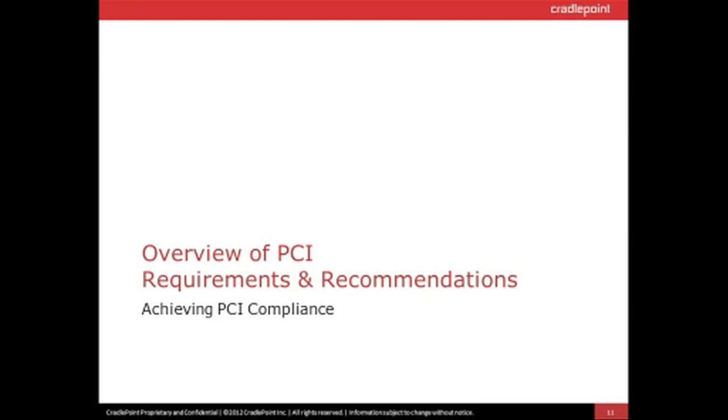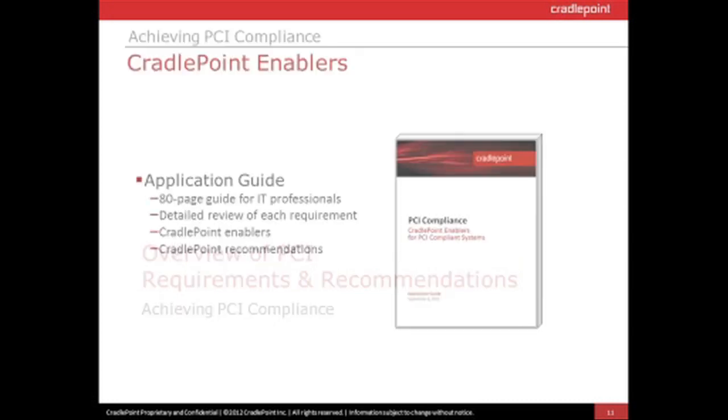All right, let's dig into the meat of it. What we're going to do is go through the 12 PCI compliance requirements and give you our recommendations for how to successfully set up the router and the management software to ensure that your chances of passing an audit, and making sure that your security processes are in place.